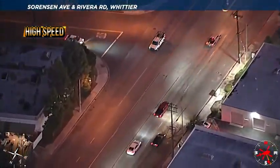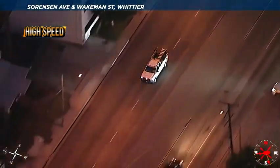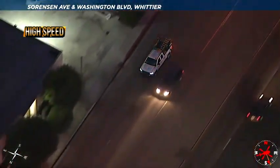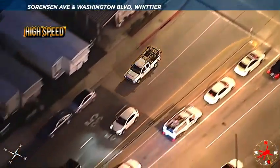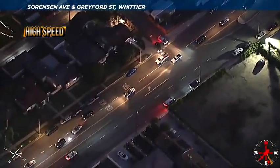Now, you're right. It's been about 25 minutes since this all started, I want to say. Is that right? About 25 minutes? Maybe, yeah, a little bit closer to 40 minutes. Yeah, and he was going away from the freeway here on Slauson. Now he's turned around and heading back towards the freeway. I wonder if he's looking for an opportunity to get back on the freeway.